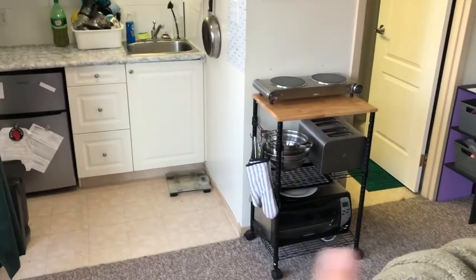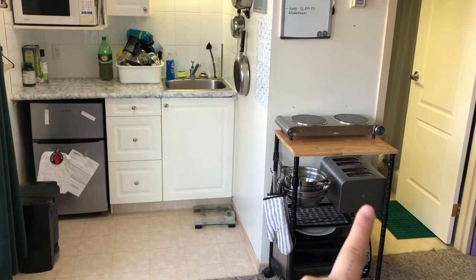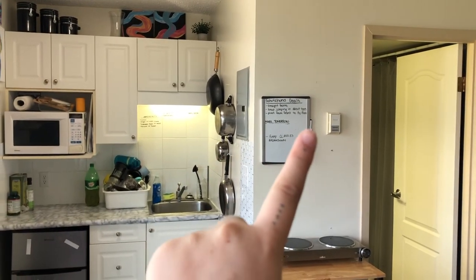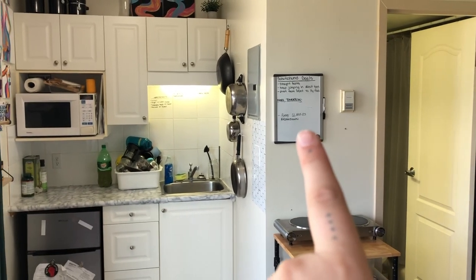It just has a mini fridge and microwave. So I have a little toaster oven, a toaster. I think I bought a smaller one, it's just coming in the mail. And then on my hot plate, I have my shifts and goals that I put up there, and what I have to work on for work.